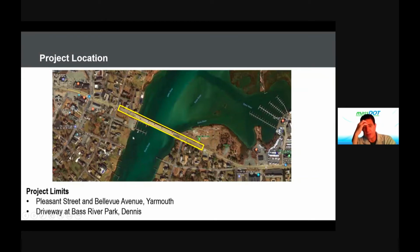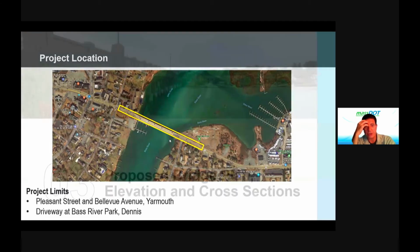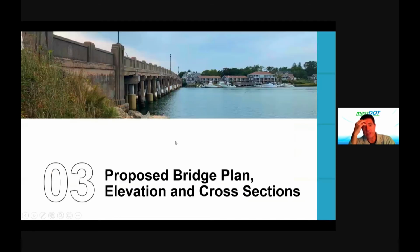So at this point, I'm going to pass it over to Charlie, our design engineer. He's going to get into more of the technical aspects of the design. Charlie? Thank you, Rob. Sorry, folks, that we are unable to be there in person. It would be a lot easier, I think, but we're going to give this a whirl. So I'm going to go over where we are in the 25% design plans and some of the aspects of the design that would have the most impact or the most interest for you.